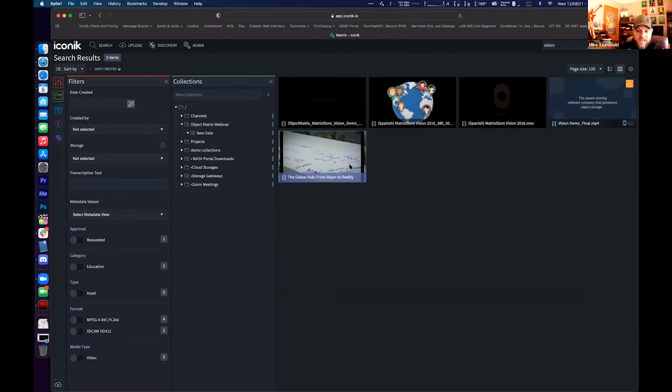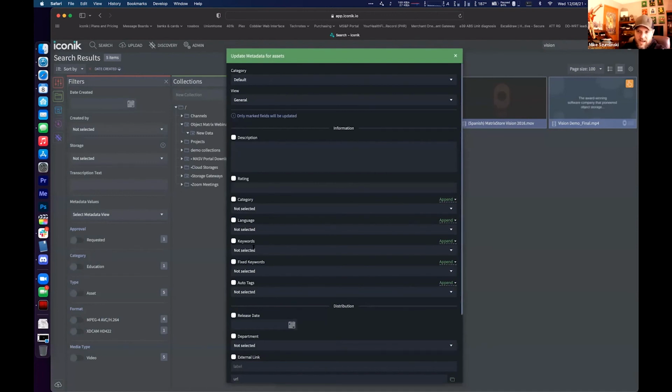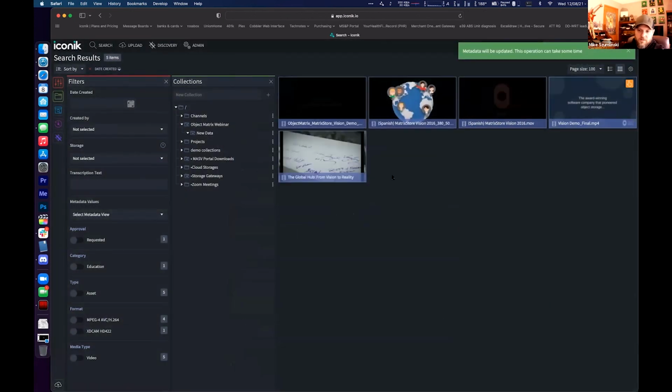We can also bulk tag. So let's say all of this stuff I wanted to update the metadata on, and I wanted to add the keyword webinar to. I can do that. And now all of those assets that came back from that search, I've now added more tags to. So it's a very robust and rich way of being able to tag metadata.